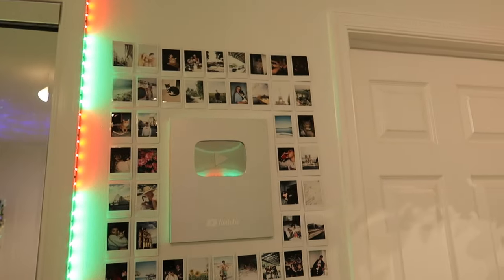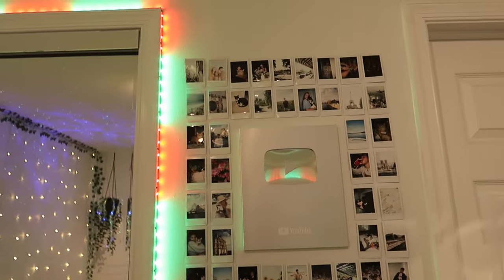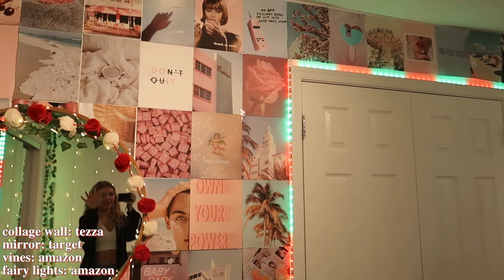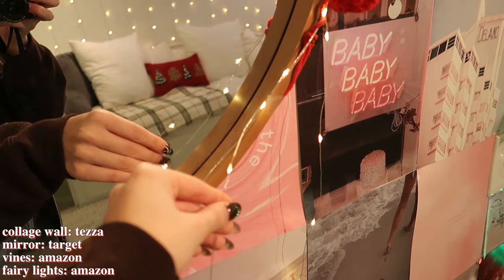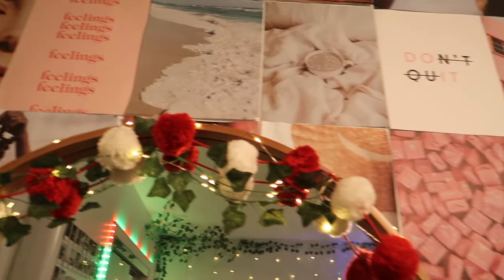Moving on over here, I just have my YouTube plaque, and I will never be able to thank you guys enough for it. I appreciate you all so much. And then I just have this really big Polaroid wall. Over here, I just have my collage wall, and all these pictures are from Tezza. This mirror is from Target, I believe, and then I just have more of those Amazon vines around it. These fairy lights are also from Amazon, and then I got this red and white garland puffball thing from Target, as you guys saw. I think that is pretty much it.